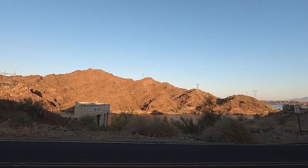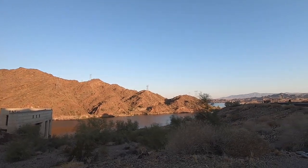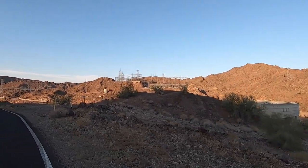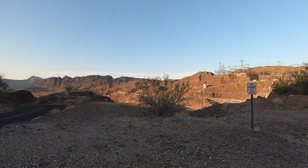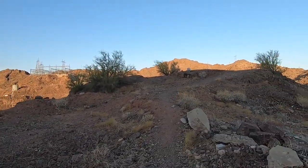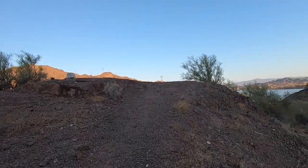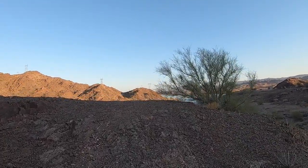You can see the sun's just coming up. Not even down on the water yet. Feels good right now in the shade. It's still a little bit cool, but as soon as you get in the sun, it sure heats up. Still a little warm yet. But I'll bring a chair up here and a tripod and just sit here for hours.